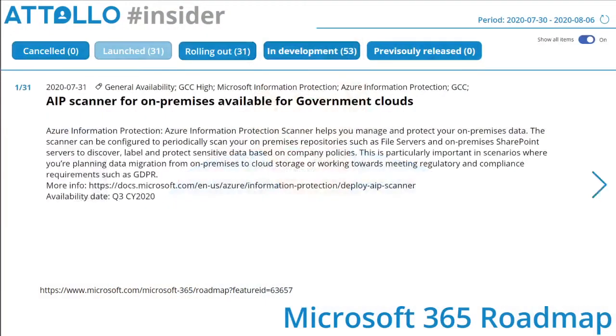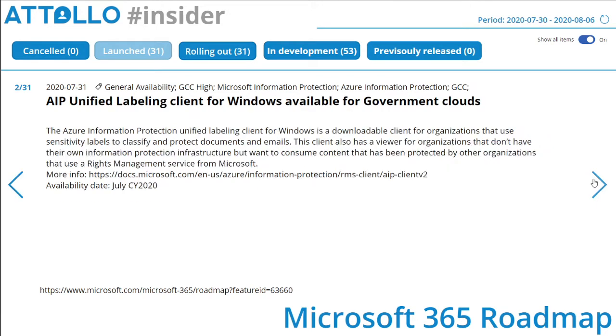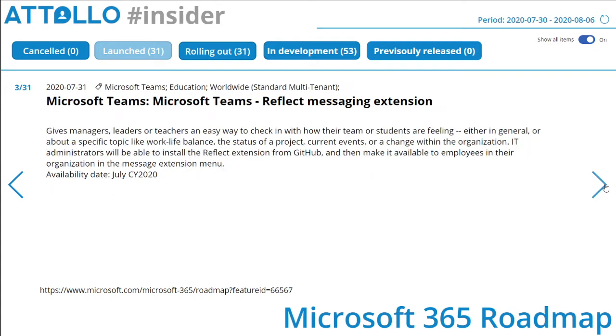So if I just go back into the screen, we can say there's no cancelled items, but we have 31 items that have completed launching. So we'll go through and see what these are. Okay, so AIP scanner for on-premises available for government clouds. So that's Azure Information Protection. AIP unified labeling client for Windows available for government clouds. So I think based on what we saw last week, we're going to see a lot of functionality rolling into GCC and GCC High, I think, so that's probably going to be a common theme.